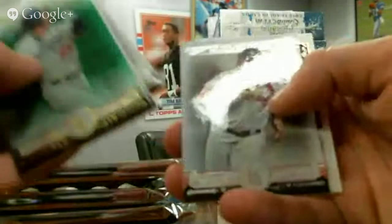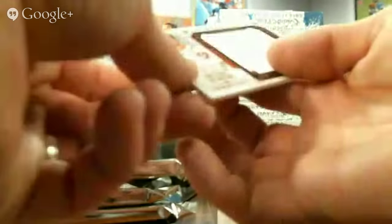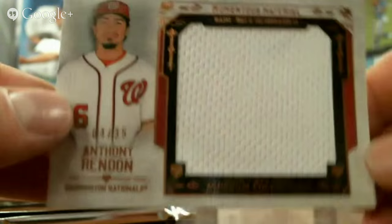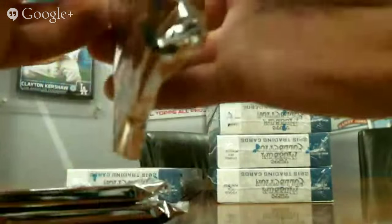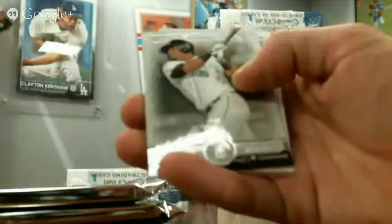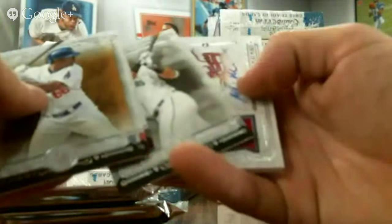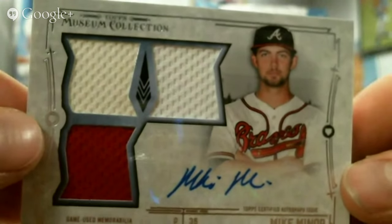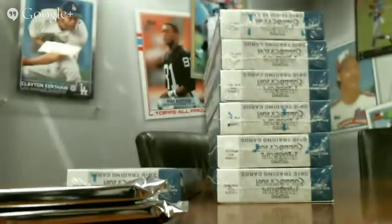Adrian Gonzalez to 199. Babe Ruth, Derek Jeter, Matt Holliday, and Jumbo Jersey Anthony Rendon for my Washington Nationals. Sweet. That's 4 of 35. Yasiel Puig, Randy Johnson, Jonathan Lucroy, Nelson Cruz, and different variation, Mike Minor, same player. Triple jersey autograph this time for the Braves. And that is 39 of 249.